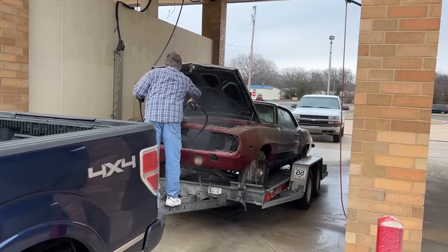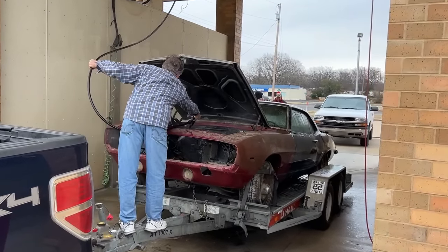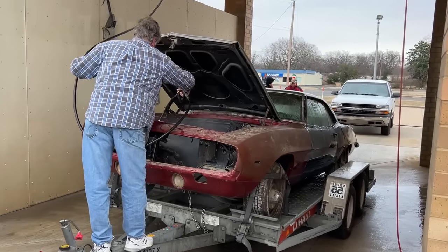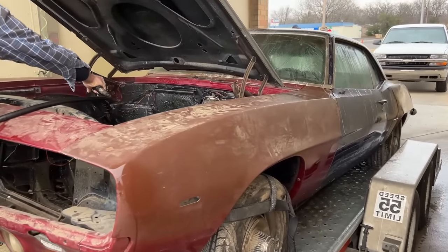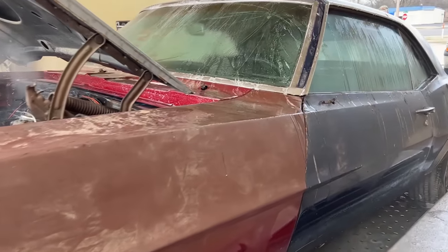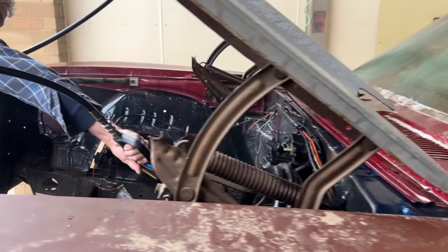As I mentioned before, my buddy Ted bought this Fathom Green Rally Sport Z, and we loaded it on the trailer and took it to his house in Arkansas. We stopped at the car wash to get all the 25 years of dirt and dust off the car.